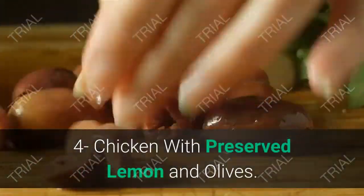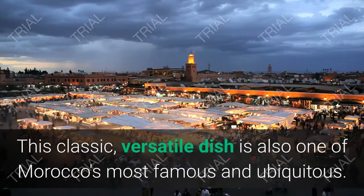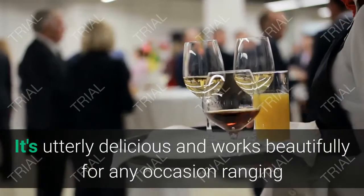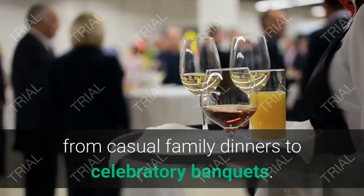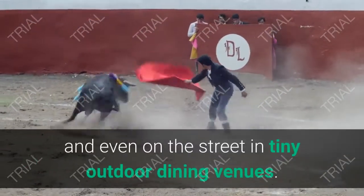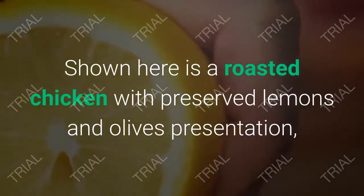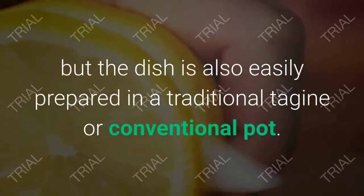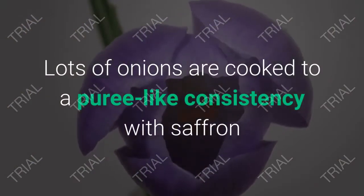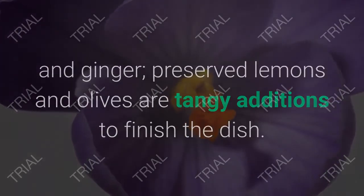4. Chicken with preserved lemon and olives. This classic versatile dish is also one of Morocco's most famous and ubiquitous. And no wonder. It's subtly delicious and works beautifully for any occasion, ranging from casual family dinners to celebratory banquets. You'll find it offered in homes, restaurants, and even on the street in tiny outdoor dining venues. Shown here is a roasted chicken with preserved lemons and olives presentation, but the dish is also easily prepared in a traditional tagine or conventional pot. Lots of onions are cooked to a puree-like consistency with saffron and ginger. Preserved lemons and olives are tangy additions to finish the dish.